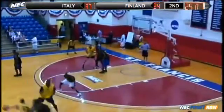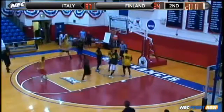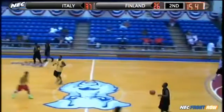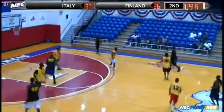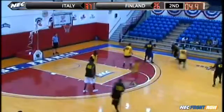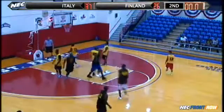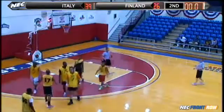Sonam Lama. Kicks it out. Here is Howard, the jumper. Nice play to set up Howard. Baseline jumper working for him again. There's a jumper again. Buzzer beater for Blackman. We'll take a break at the half. 39-26, Italy over Finland.